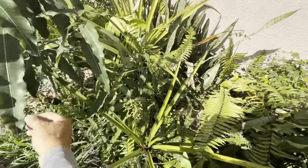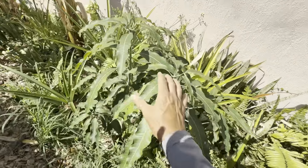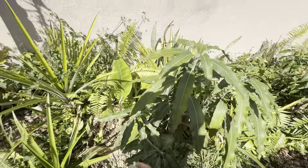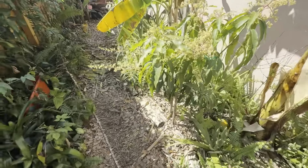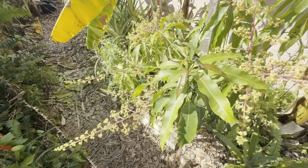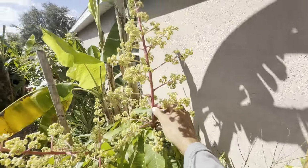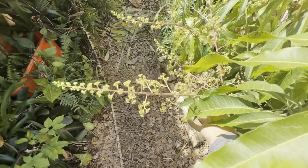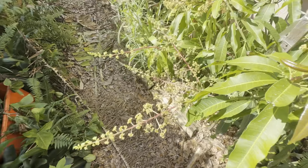Lemon meringue didn't do much. Couple panicles here. The rest of the tree is pretty much in zombie mode. So what I'm gonna do? Venus, and it's super long panicles. Look at these panicles, guys. Look at this. Look at these panicles. Overachiever. Look at this.